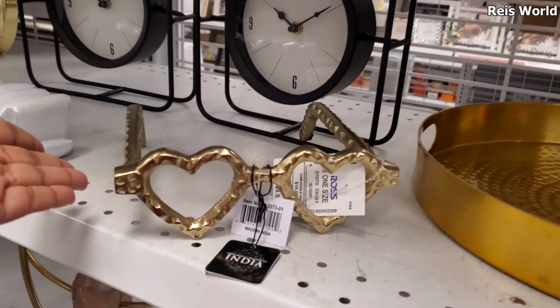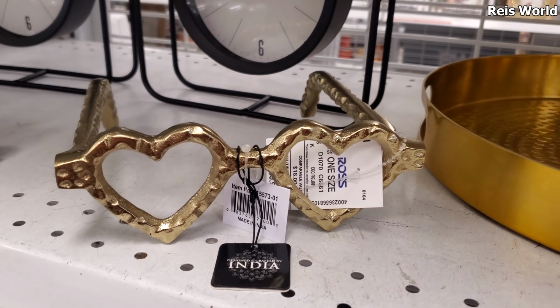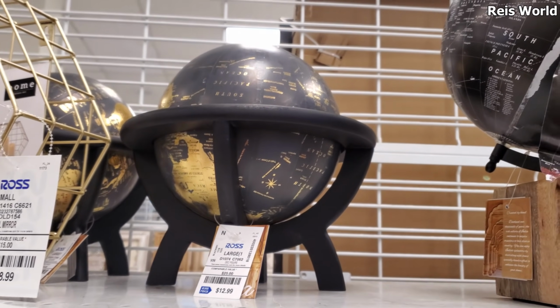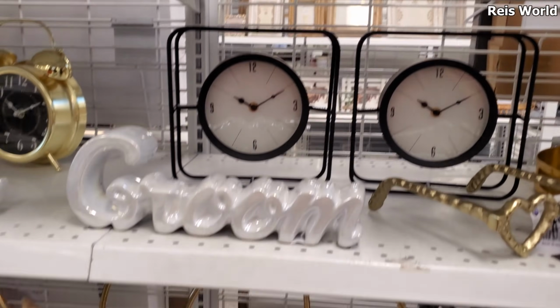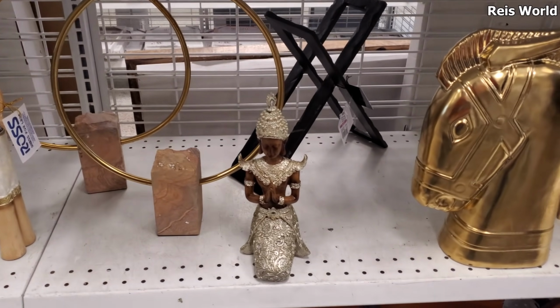So this is kind of new for $10. Has a little hearts on it. Normally they're like the oval globe for $13 on top. You have a giraffe man. Stuff for your wall is $9. So it looks like they added a little more decor, just really different.